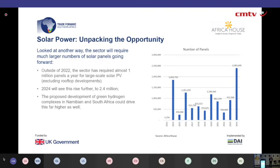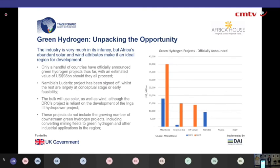So we could really see these numbers start to increase quite substantially over the next few years. And I think that really is quite an exciting prospect for the region to have a look at. This slide on green hydrogen, you can see there I talked about Mauritania, a couple of projects that have been announced, estimated at $9,800 billion should they all go ahead.